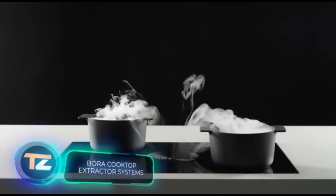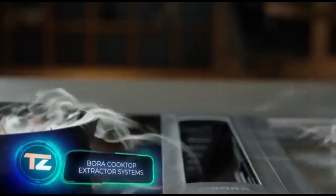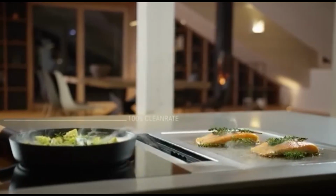With Bora, we no longer conceive of kitchen extractors as big hoods that hang over the stove. Instead, the extractor is integrated into the worktop. Even small kitchens may use it because the suction surface works flawlessly with the Bora gas and induction cooktops.